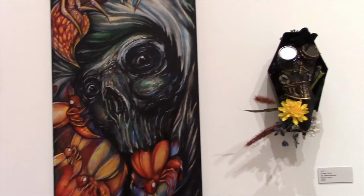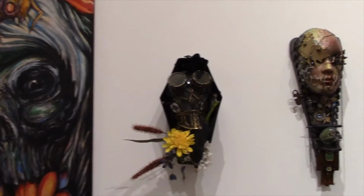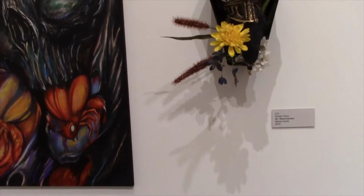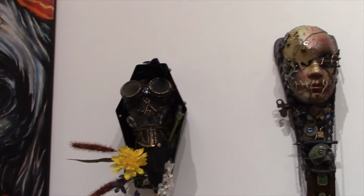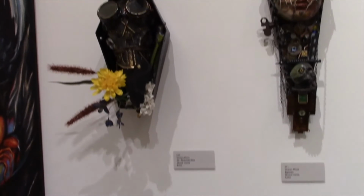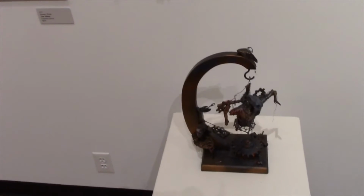Then we have this great piece on the wall called Dr. Resurrection, and look at those shadows. I hope the shadows come up in the video, because that's the gift. Next to that piece is another Sean Ross called Bipolar, mixed media, and then the crazy sculpture in front is called Gears of Death.